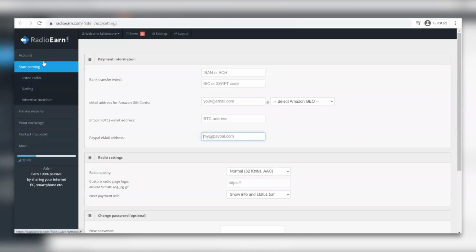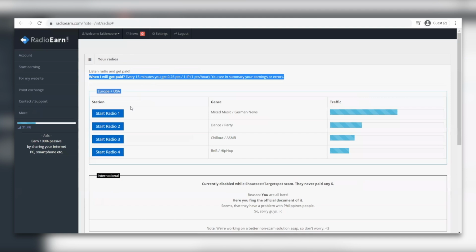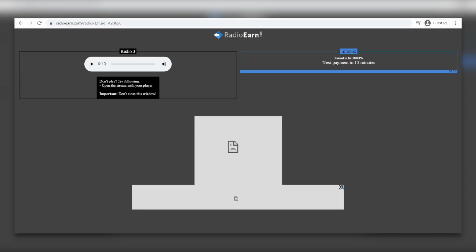Once that is done, you can start listening and earning. To start listening, you need to be right here on Listen Radio, and then you can choose from any of the radios over here. Click on that and boom, you'll be redirected to a brand new tab, and from there, you should be able to start listening and start getting paid. Once you've finished 15 minutes of listening, you will right away see the progress you've made.